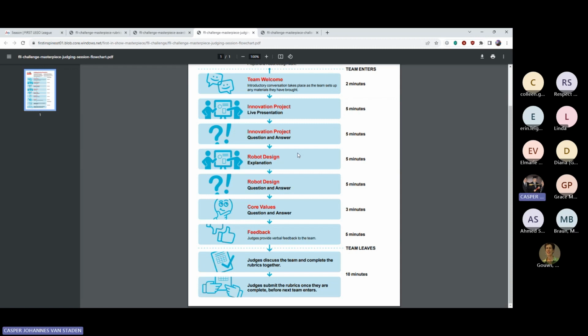The robot design is just a small 5-minute presentation that the teams give us to show what they have learned with the robot, how they have improved from a beginner robot to the robot they have right now, and what strategies they have to do any of the missions or build any of the attachments. They also explain the process of how they came to decisions and how they worked as a team to get to these decisions. And then after the 5 minutes of robot explanation, we have 5 minutes where we ask them questions, if we couldn't understand, or if some things about the robot design were not clarified to us.